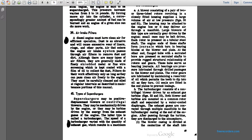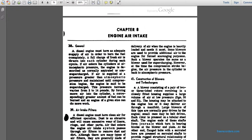Superchargers may be positive displacement blowers or centrifugal blowers. They may be mechanically driven by the engine, or they may be turbine driven by the exhaust gases of the engine, the latter type being called a turbocharger. The speed of the turbocharger varies with the quantity of the exhaust gas, which results in a maximum delivery of air to the intake of the engine. Heavily loaded engines most often have some blowers provided as an additional supply to the engine.